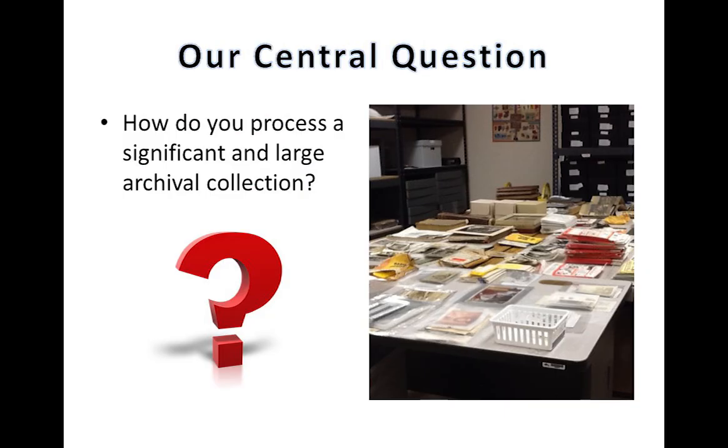So our central question is, how do you process a significant and large archival collection? It is a very overwhelming feeling when you have an archival collection enter your facility, no matter the size. It is even more of a daunting feeling when you do not have any previous training, which is what Kaila and I experienced when we had to process this collection that we're going to discuss today. It is even more overwhelming when it enters your facility unexpectedly.